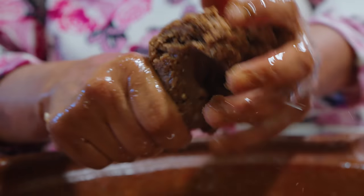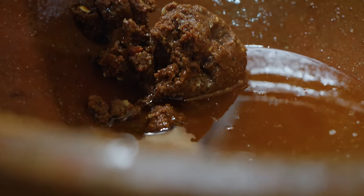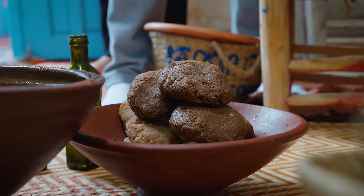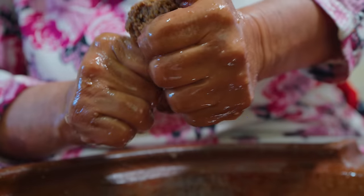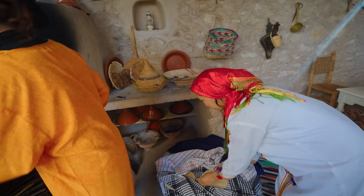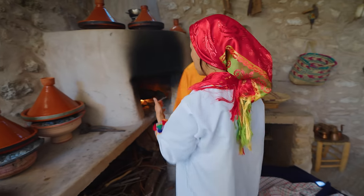After massaging it, now she just wrings it out, squeezes it out, extracts all the oil, and you're left with that byproduct paste, which is fed to animals or used in other production. But it's not eaten. Well, you're gonna bake some bread? Yeah, of course. Okay, awesome. And so that would be what you eat with the argan oil as well? Yes. All right.